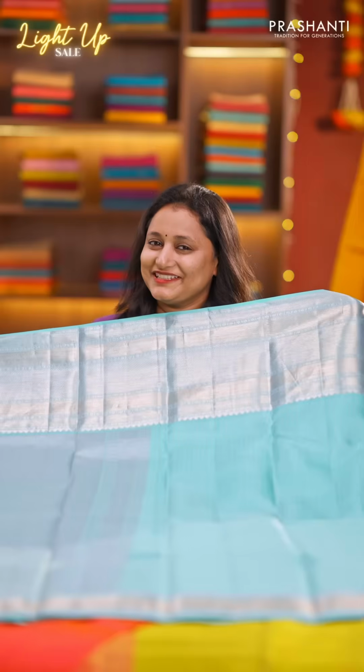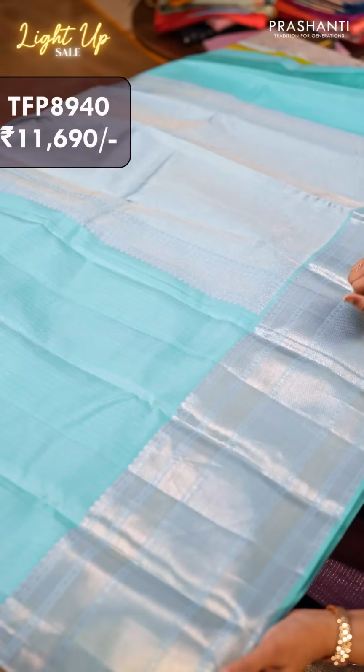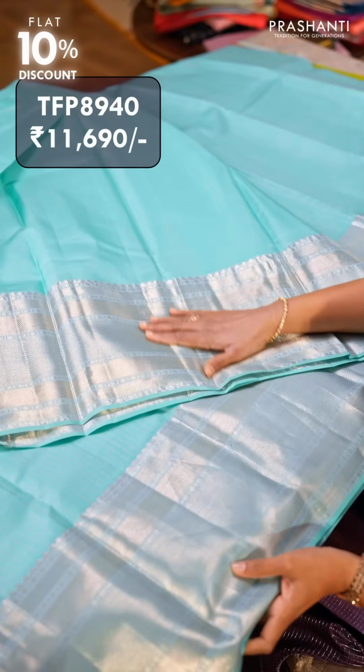Teal, single tone, rich silver zari woven pattern with short and long borders on both the sides with very pretty zari lines that runs in the body. Rich contrast border in silver zari weaving with a rich self pallu, and this has got a matching running blouse.